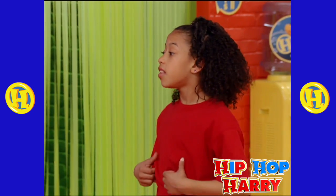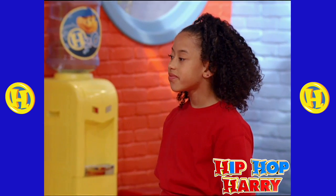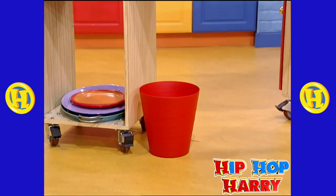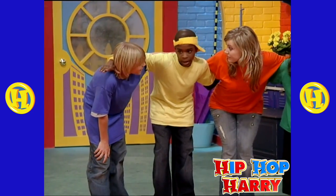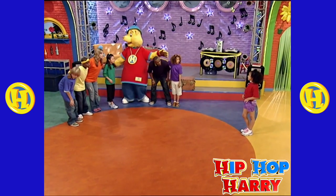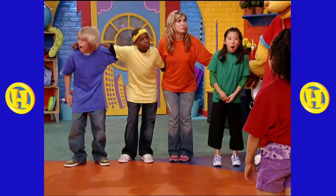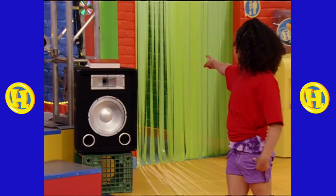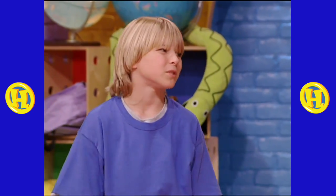I see something the same color as my shirt. All right, guys, we're looking for something red. I see something that we use in school almost every day. I know, it's that red pencil. Nope, it's that red book. Sorry, guys. I didn't work with the group like we said.